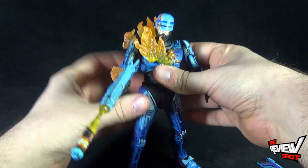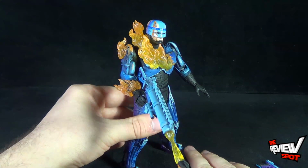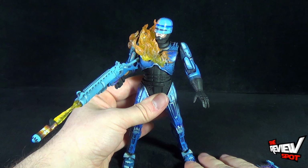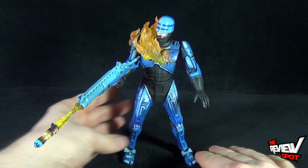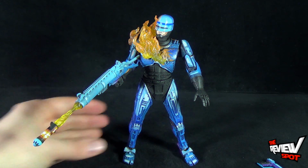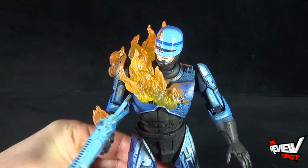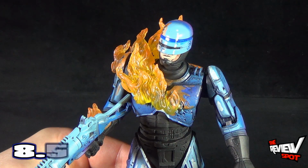I love this piece. Love the games, though the games could have been better. Let's face facts, the games could have been a lot better. But the transition from game to figure is nailed perfectly. Rocket Launcher Robocop from NECA. I'm going to give it an 8.5.